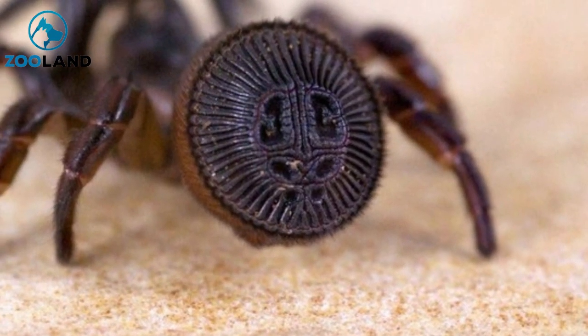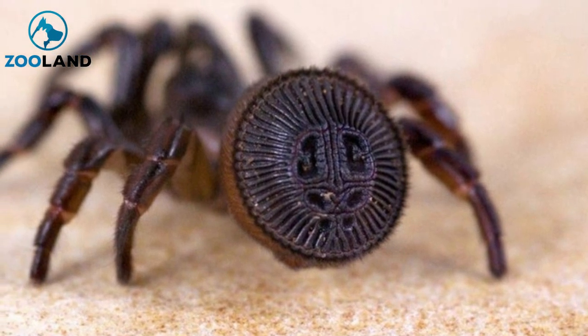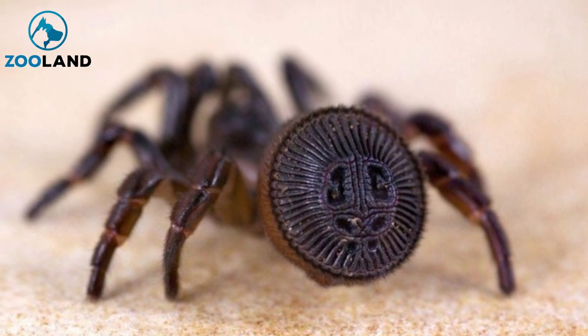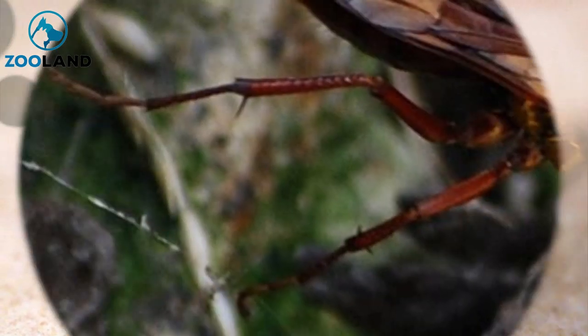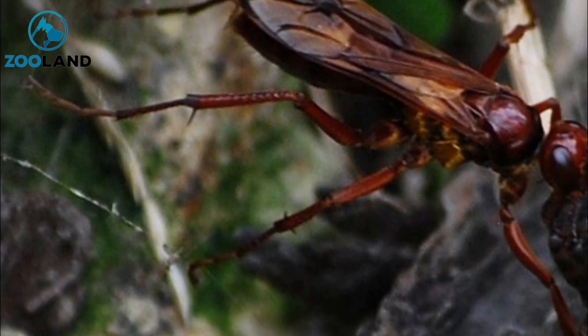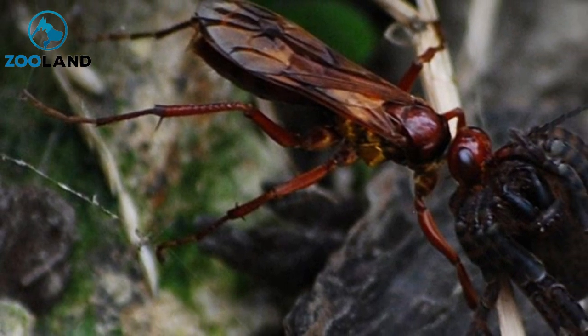In fact, that's given some people some crazy ideas. Because they pose little threat to humans, some people keep trapdoor spiders, which are native to warm climates like Australia, the Americas, and Africa, as pets. And they're not the only trapdoor spiders around. The ravine trapdoor spider has a design upgrade other trapdoor spiders would kill for.